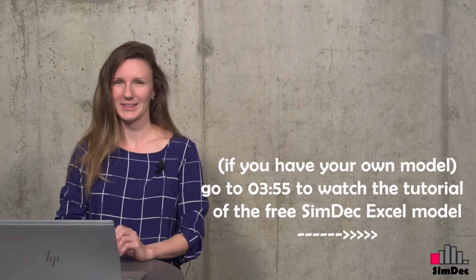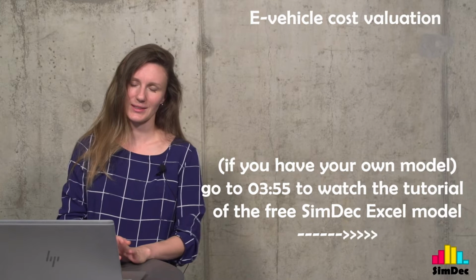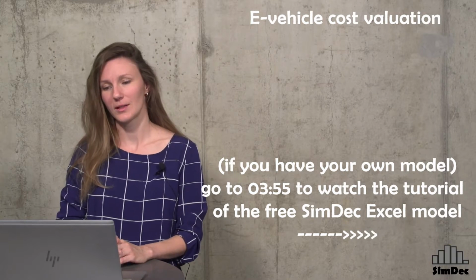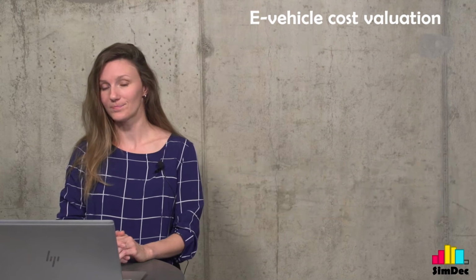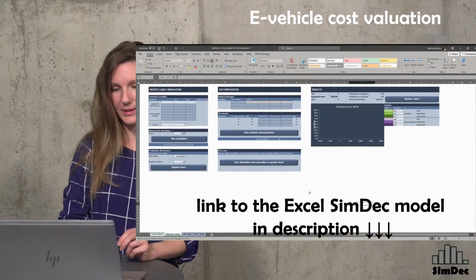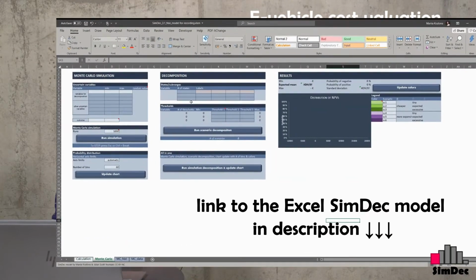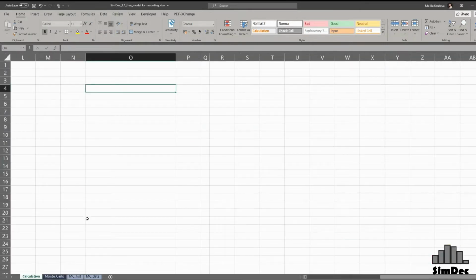Okay, and now let's try something together. I suggest a little valuation exercise to understand whether it makes sense to buy an electric car over a gasoline car. For that, we are opening Excel. And here's an already pre-built model for running Monte Carlo simulation and simulation decomposition with some macros and VB there.